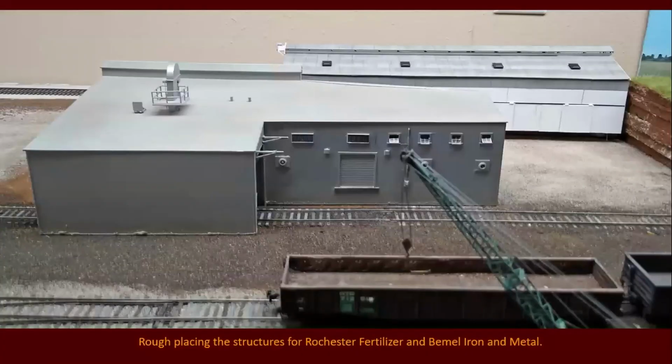I filled in the cooling shed that was open. I filled it in with styrene and added some sliding doors and a motor on the top for the screw elevator to make it like a flat storage building, put some hatches on top, set the Swift fertilizer plant building in place and kind of used it as a placeholder while I figured out how I was going to build Oil City.